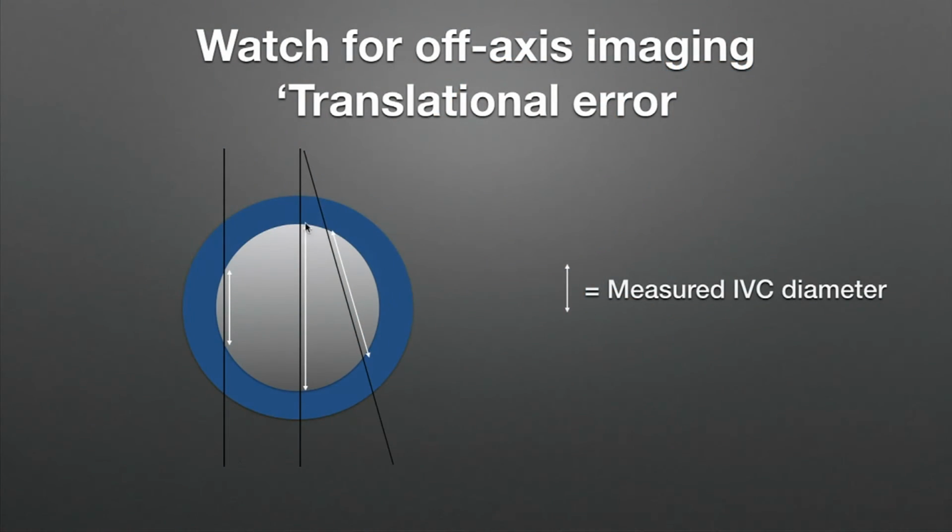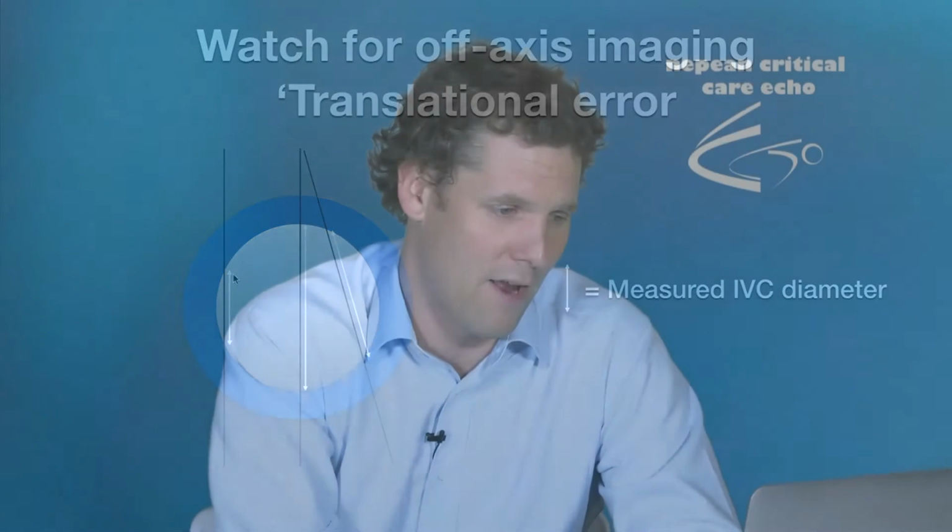So we want to be imaging right down the gun barrel of that IVC. We don't want to be off axis, either at an angle or indeed completely off to one side, because that will underestimate the actual size of the IVC, and that's what's known as translational error. So just fanning through the IVC, get that maximum diameter. And it's difficult because when the patient breathes in, you're going to get movement of the IVC, and I think it's important to look out for that to make sure that you're not getting this translational error.